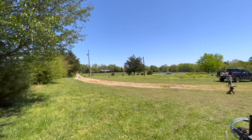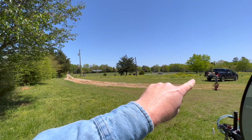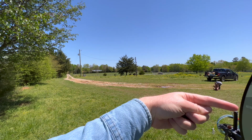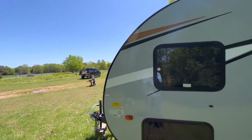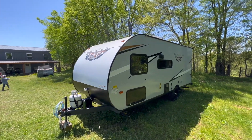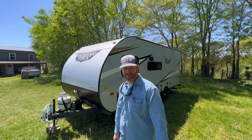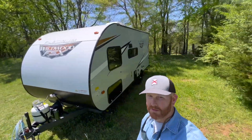So, as you can tell, the RV, he's playing cow. The RV sat right here, and it's gone. But what is this? Keep spinning you around here. I may have to back you up. Here it is. Take you around on the good side.